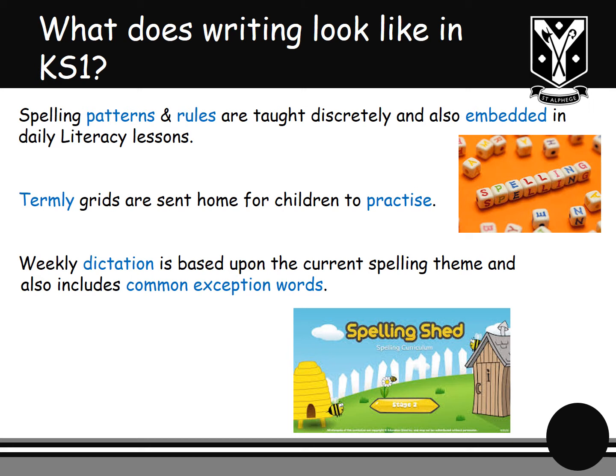There is also a set of common exception words for each year group, which the children are expected to be able to read and write most of by the end of each respective year group. We informally test the children on these words frequently in school during the year and continually assess their ability to read and spell them independently.